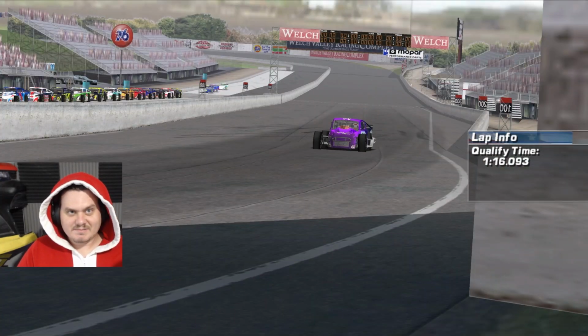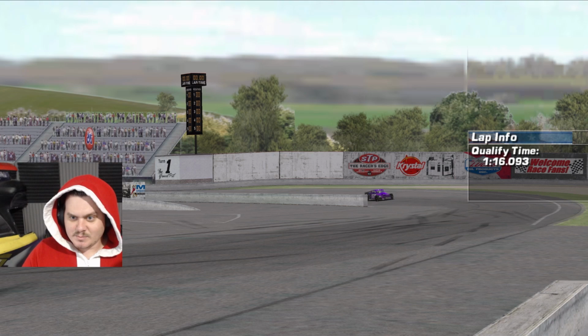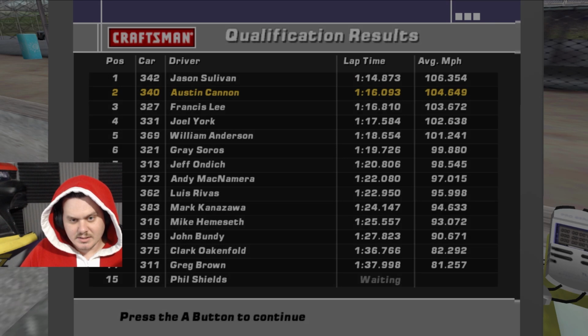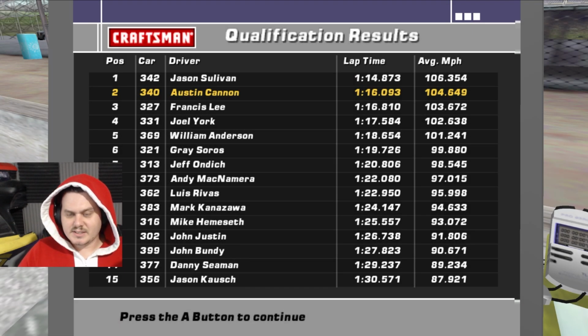All right, we knocked a second plus off of our time, so that's pretty sweet. Let's see where that lands us. Second place. And I'm pretty sure for any of the tracks where you have a right-hand turn first, like Watkins Glen, they normally put the first place qualifier on the inside for the first corner. But in this game, I think they just start on the left side no matter what. So we might actually have a better run into turn one here.